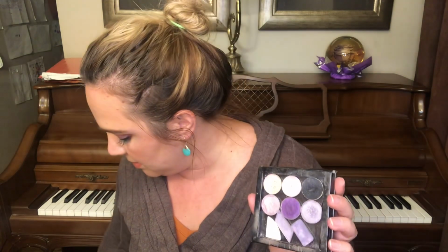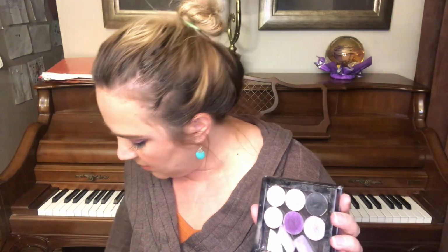I have 3 uses for this Looksy Beauty shade right here called Charmed. I have 2 uses for this shade here called Daydreamer. I haven't used this shade at all yet. I need to get going on that one. I want to use that one 20 times. This one's done. And these 2, I'm trying to hit pan on them. So I definitely need to get going on those as well.